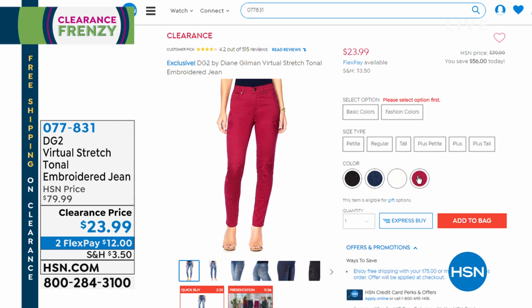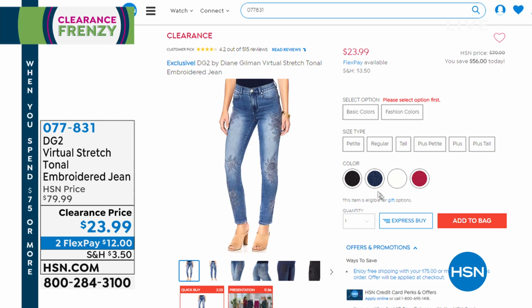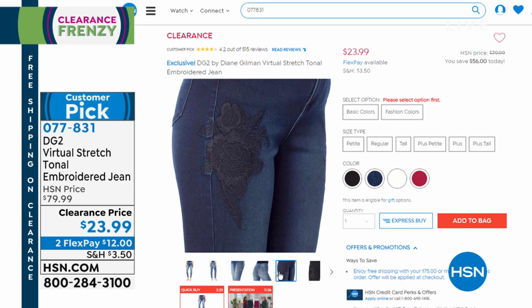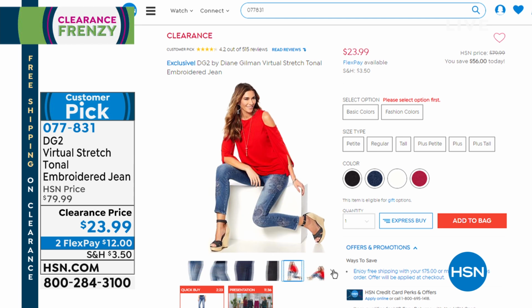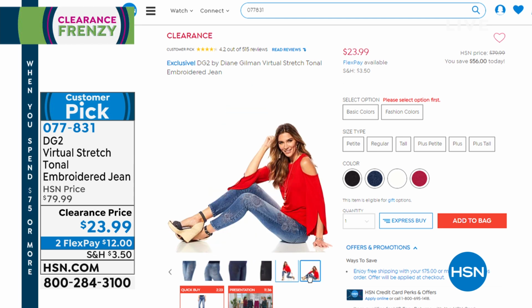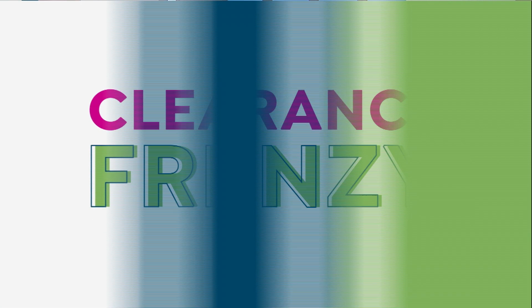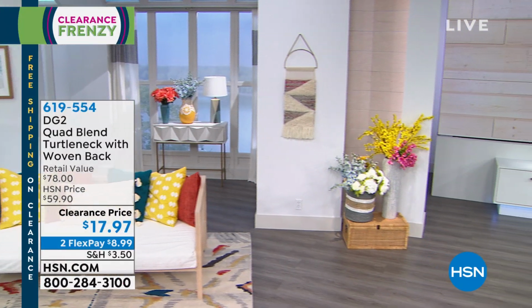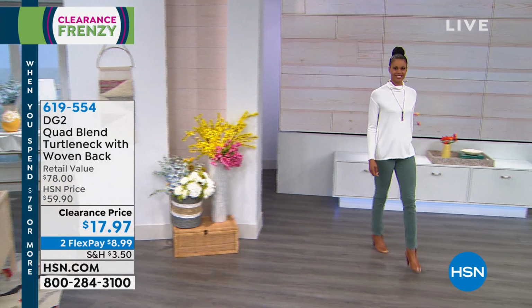We do have it in plum, we have it in indigo and black, and then you can choose your size down, 2 through 16, 16 through 24 women, and you get to choose average, petite, or tall length. Those are a full length jean. They are absolutely perfect. An $80 jean at $23.99. Remember, size down for your virtual stretch. Those are also available on our $75 free shipping on clearance deals. So once you spend $75 on clearance, we're gonna ship it all to you for free.